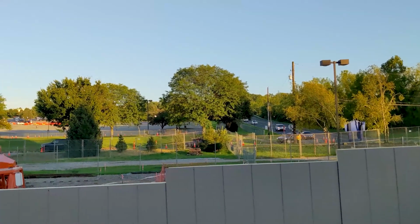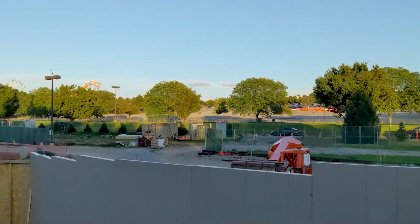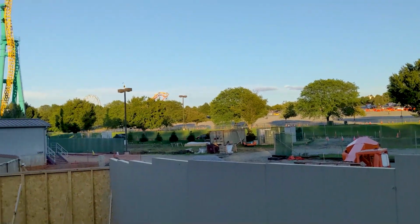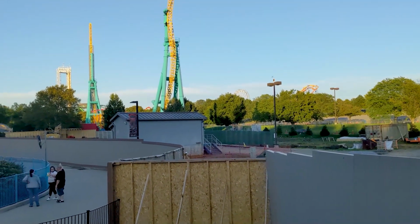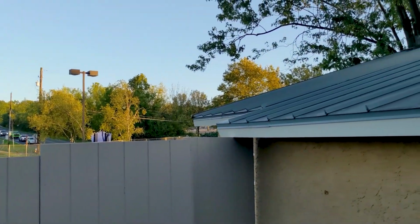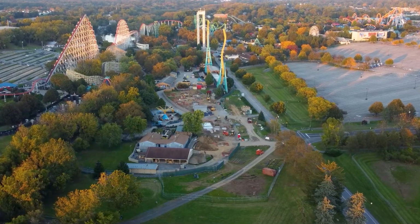And here's our best look from inside the park of all the progress. Of course, the station should be right about center screen. And you've got the first drop right behind that one building, the Immelmann, and then the tilted loop and corkscrew will be behind this building. And as you can see, just about 3 weeks later, there's been so much more progress.